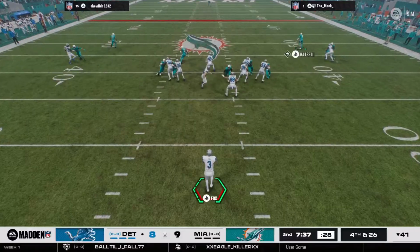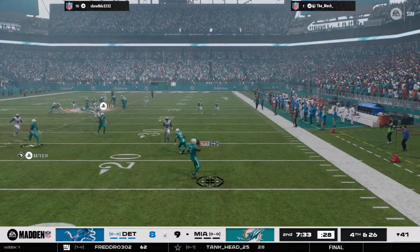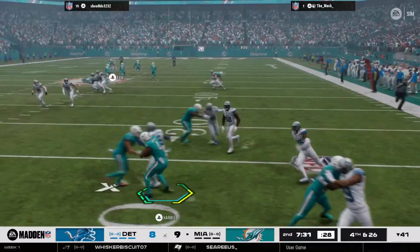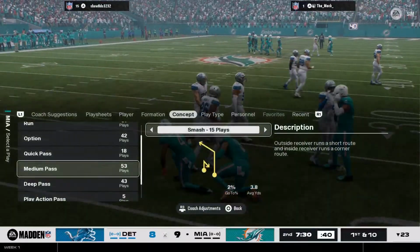That's a no-no. Fields this at the 19. And he gets his guys a few yards before they bring him down on the return.